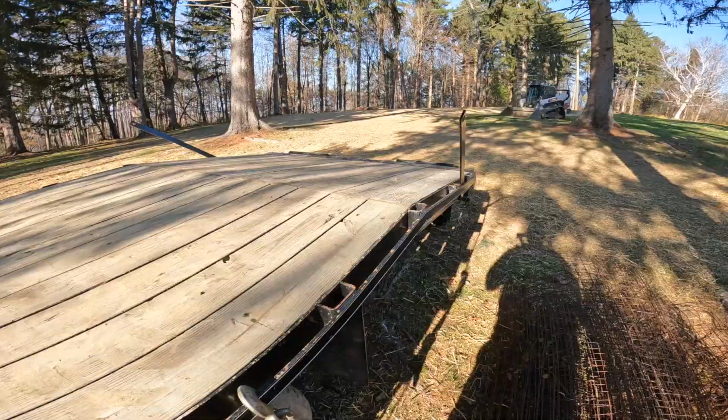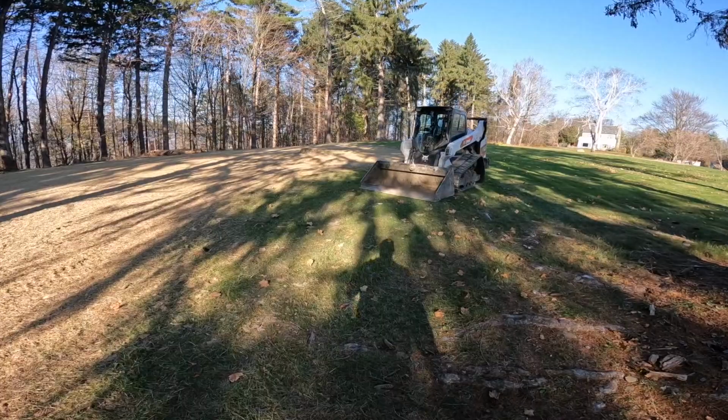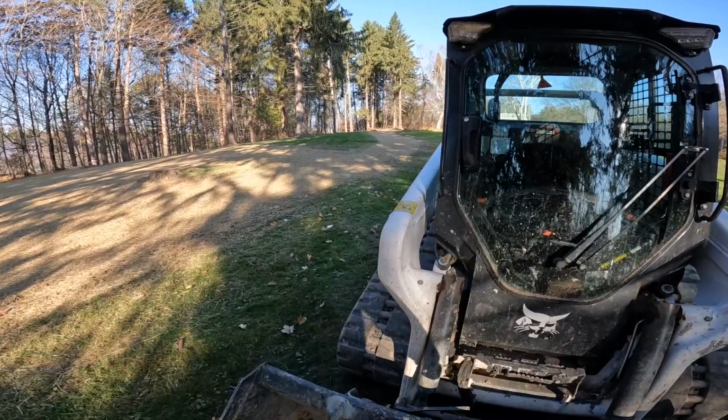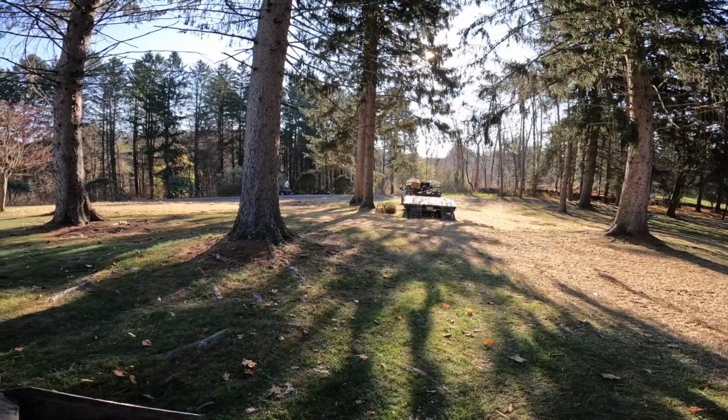All right, got the trailer cleared off. Ready for the skid steer. Let this baby warm up for a minute here. At least today's a little warmer. I think it's like 37. It's gonna get into the 40s. So we'll warm this up, load it up, strap it down, do all the installs on the rhododendrons, and the four-wheeler will just fit on there. So here we go.